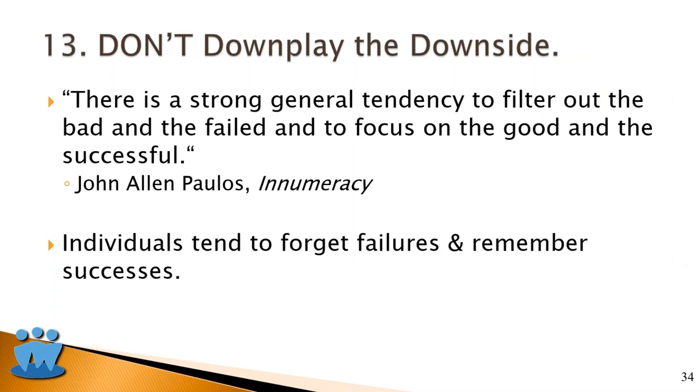Whatever you do, don't downplay the downside. In his book, Numeracy, John Allen Paulos wrote that there's a general strong tendency to filter out the bad and the failed and to focus on the good and the successful. And again, another one of the cognitive biases that cause us as investors to make bad decisions whenever it comes to money. We forget the failures and we remember the successes. We focus on the positive and we filter out the negative.